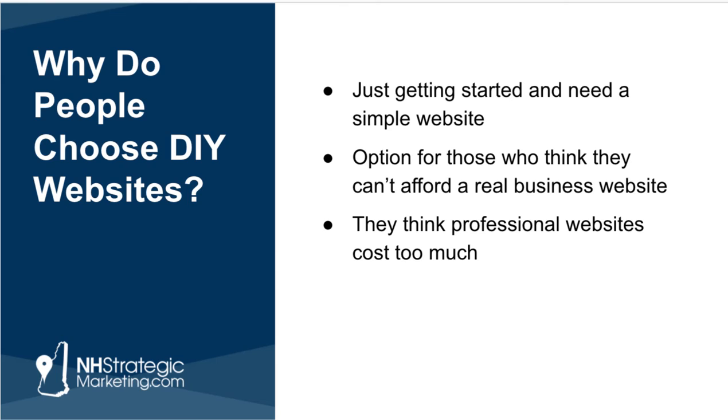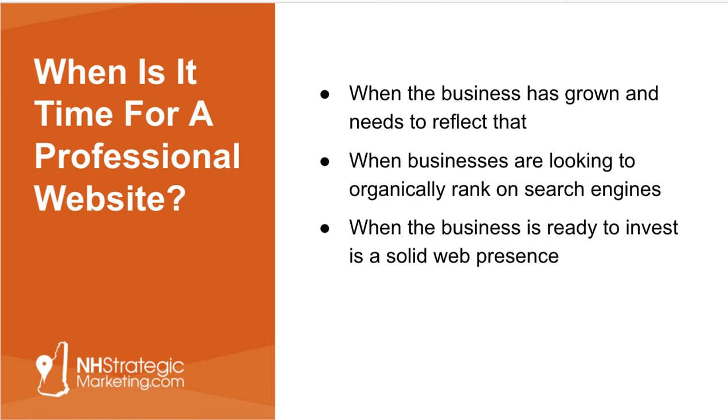So why do people choose DIY websites? If you're just getting started in business and you need a super simple website where you don't have any online presence and you're looking to get an online presence, it can be a good option. It can be an option for those who think they can't afford a real website, and for those people that think professional websites cost too much, okay?